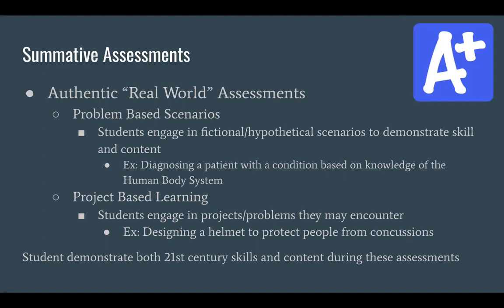My unit on the human body systems has the teacher identifying that they are a patient. These are their conditions, and the students must research based on their knowledge of the human body systems to go ahead and diagnose me with whatever they think it is. There is no right or wrong answer. It really comes down to students' ability to identify what the problem is and support, based on evidence, what they believe it is.